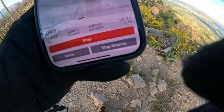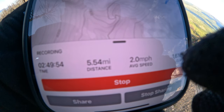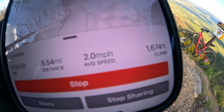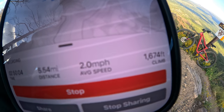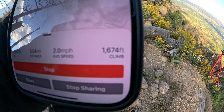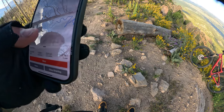So, here's the stats to get up here. Took me almost 3 hours. 5.54 miles, average speed 2 miles an hour. I didn't pause during my rest, and I rested a lot. Not making excuses. I walked probably half of it too, because I took Little Bear, which said it was 800 feet of climbing, but check it out. 1674.